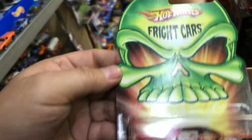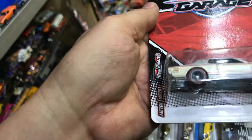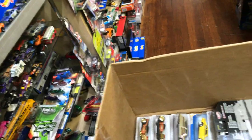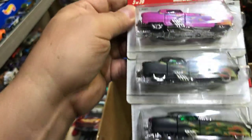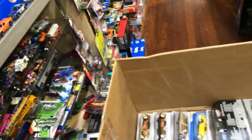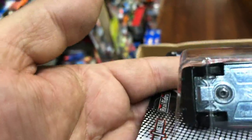And it's Fright Cars, Hot Wheels Fright Cars for Halloween, 1964 Lincoln Continental. Wow, it looks scary. Let's see what else is here. 1968 Mercury Cougar with rear riders. Metal bottom from Hot Wheels Garage with rear riders. What's in here? More Larry's Hot Wheels Garage Metro Rail Nash Metropolitan with pink color, rubber wheels, rear riders, and flat black with flames. You have it. More. What's in here? Hot Wheels Garage 1962 Ford Mustang concept car with rubber wheels, real small tiny wheels.